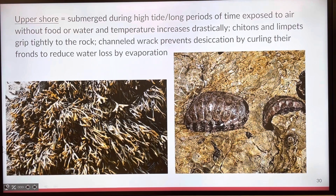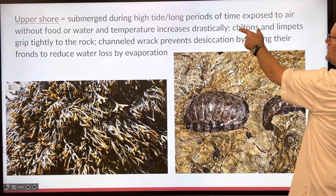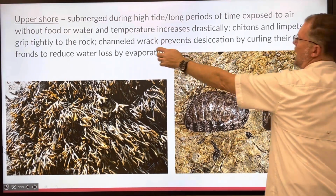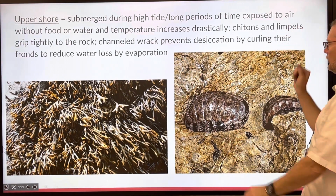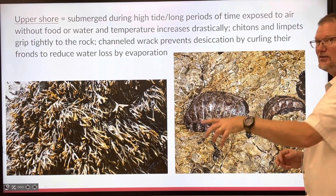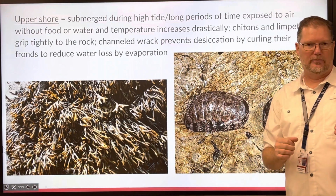Now we're in the upper shore. So again, this is submerged during high tide, with low periods, long periods of time. So now you've got chitons and channeled wrack. That's what we're looking at here, okay? We already said limpets on the last one. But chitons are very similar to limpets, except chitons, these are chitons, you could find these in Jupiter on the rocks. These are also called polyplacophora.